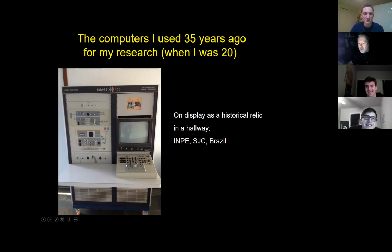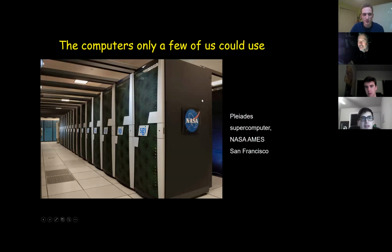Those buttons on the left, when you wanted to load an image up, you literally had to hit a button, click, load image. There was no software interface. It was really clunky. And then until relatively recently, if you had a lot of NASA research money, you could use high performance computing systems. This was called Pleiades, which NASA owns in San Francisco. At the time, it was in what's called the top 10. They still have a list of the fastest computers in the world, and it was like number 10 or something. But now they've got new ones.